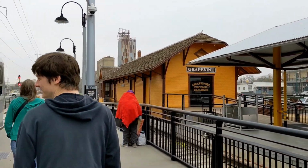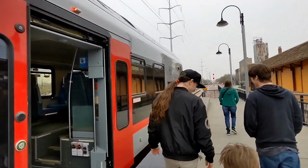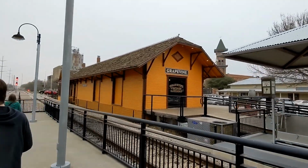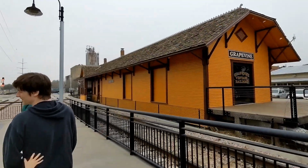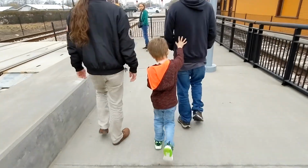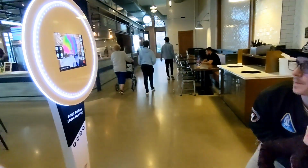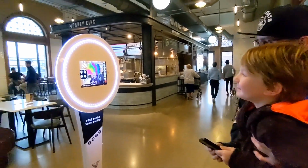Okay, we're back in Grapevine. Came on the TEXRail. And this time we're going to eat at the Harvest Hall and then ride the Vintage train out of the Grapevine station and show you guys what that's like. There's our little engineer right there.